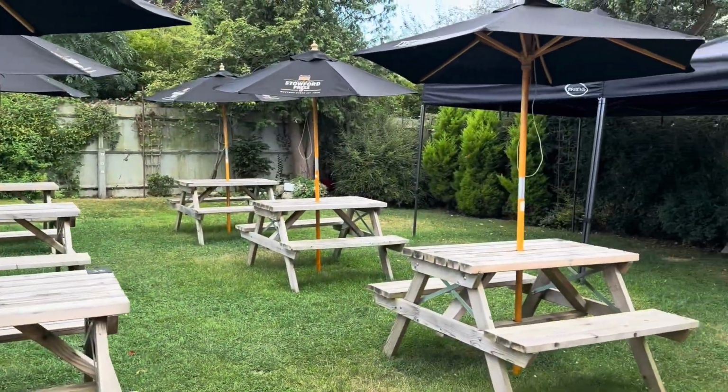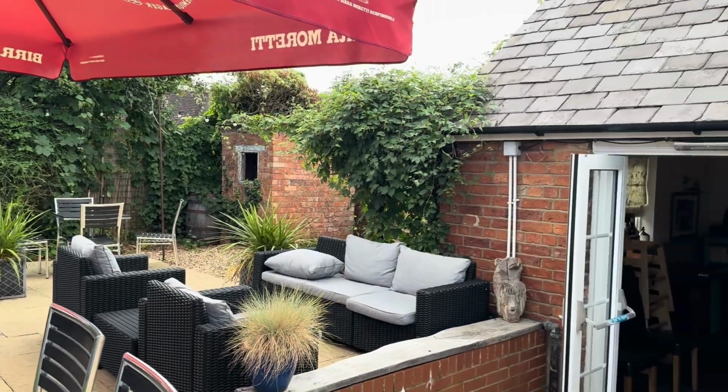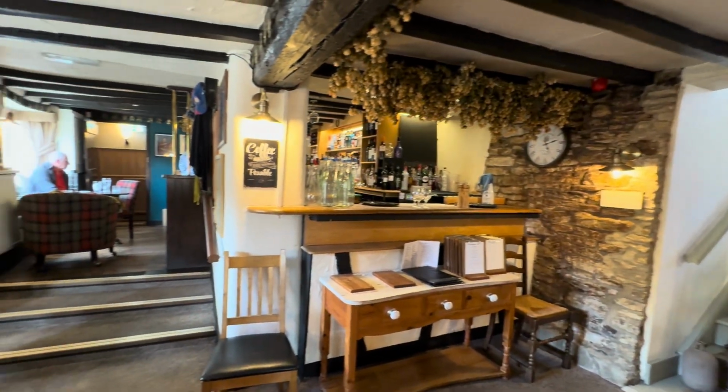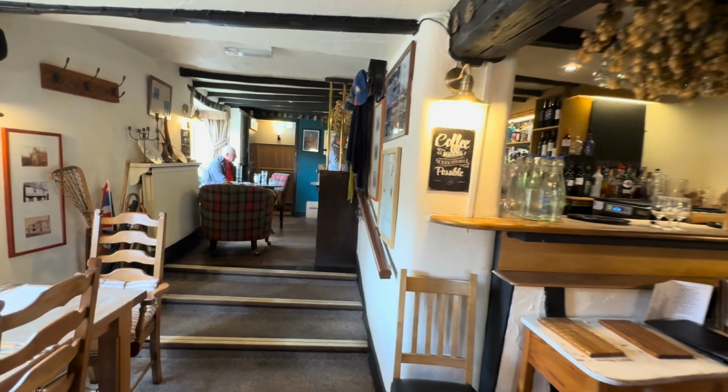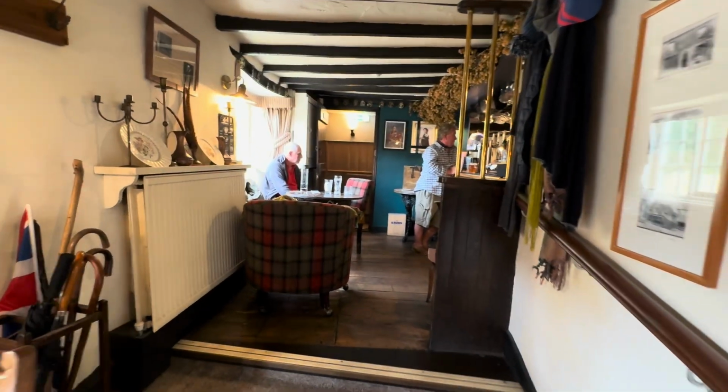And this is their little garden. It's lovely. So this building was a coaching inn since 1674. But it was a building before then.